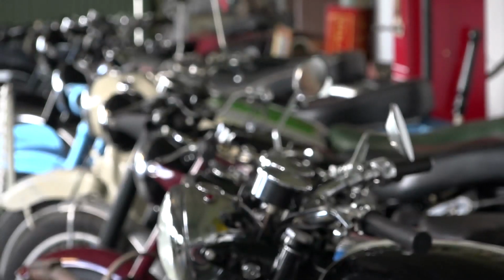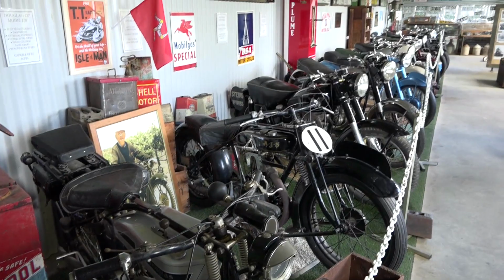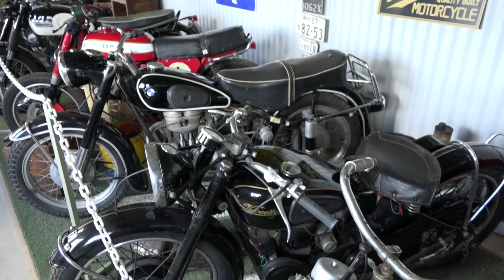Okay, the motorcycles. Now, I know they're your grandfather's, mainly British bikes. We've got Douglases here. We've got a couple of Velocettes, BSA, a big line of bikes here. Where did it start with him?